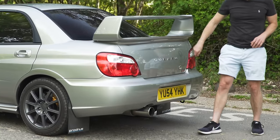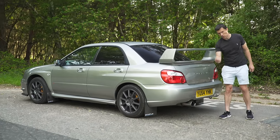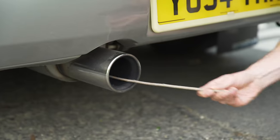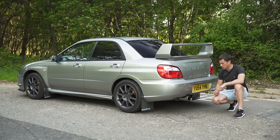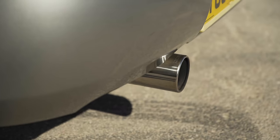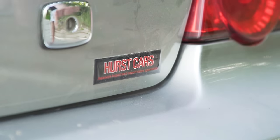Obviously, you've got a sporty rear bumper, so they're deeper than on the normal Impreza, and a big exhaust, which of course is real. Look, I'll prove it with a carwow twiglet of truth. Look at that, it's massive. Obviously, a lot of people who bought these cars would actually upgrade the exhaust, make them huge, but this one is completely standard. If you fancy something like this, you should check out these guys. Look, Hurst Cars in Bedford.